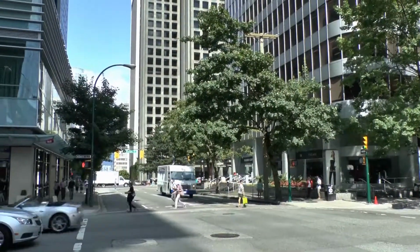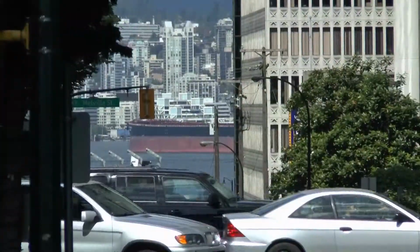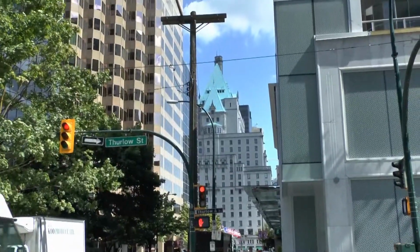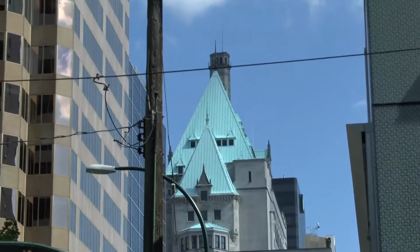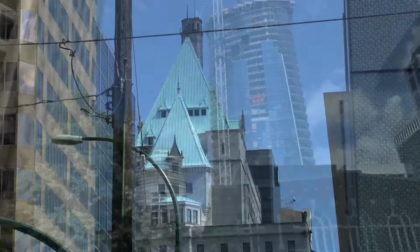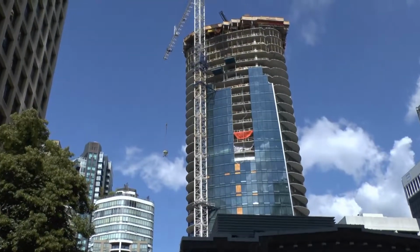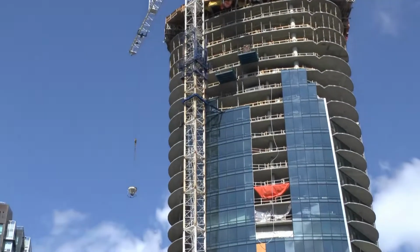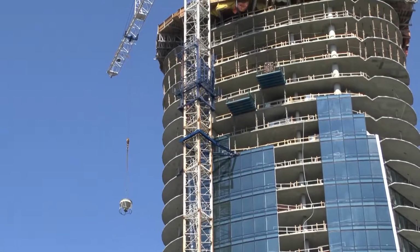Vancouver is built on a hill, and looking along some of the streets, you can see ships in the harbour. The roof of one of the government buildings can clearly be seen pointing to the sky. Vancouver is still growing, and here another glass-fronted building towers up into the sky as work continues to complete it. I wonder if that's lunch going up. We will never know.